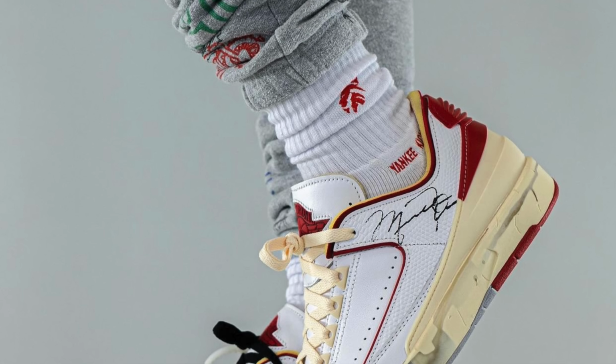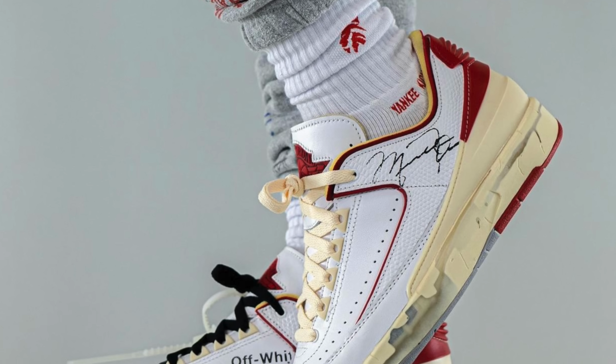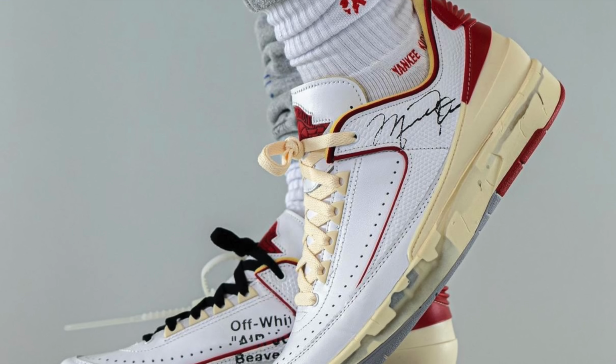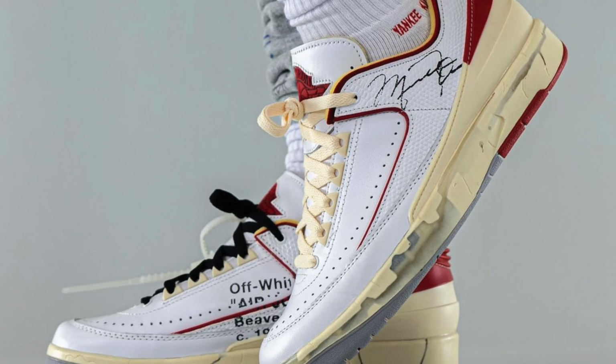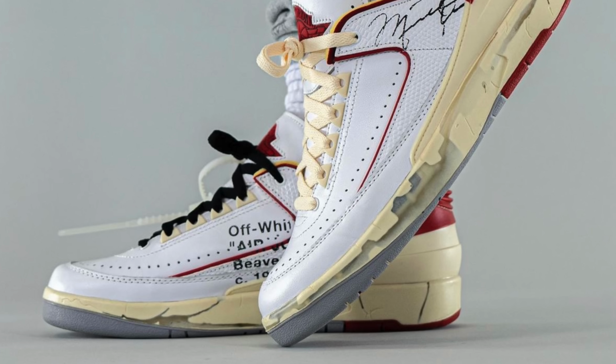So according to Virgil Abloh, the concept behind this sneaker is that this shoe is an exact replica of a game-worn pair of Michael Jordan's Air Jordan 2s. That's why it has a signature, that's why it has a cracked midsole, because he pulled it out of the archives and the shoe itself had a cracked midsole, which I think is actually really interesting. I love the fact that we're going to have the option to actually be able to buy a pair of sneakers that look just like a pair of game-worn Air Jordan 2s, like a legit game-worn pair.